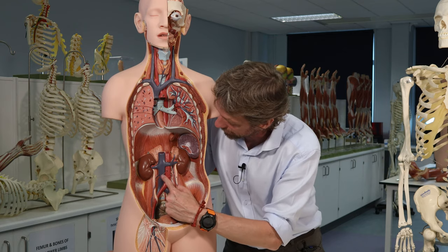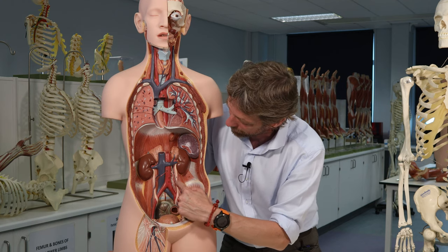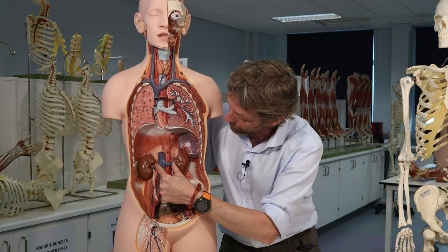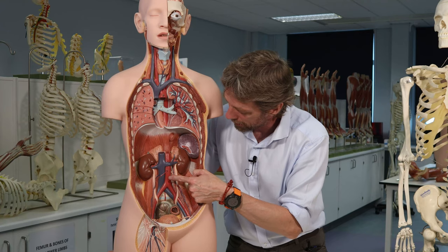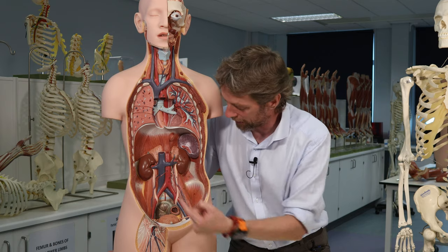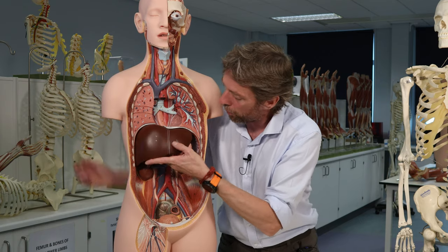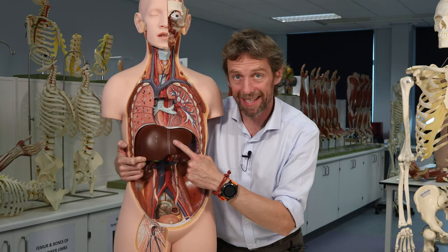The inferior vena cava ascends through the abdomen, and look, we see a pair of lateral gonadal veins draining into them, and we see a pair of renal veins draining into the inferior vena cava. But we don't see any anterior veins draining back into the vena cava. And the reason for that is that all the blood from the gastrointestinal tract drains to the liver.